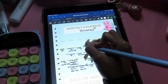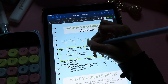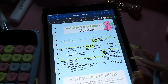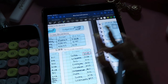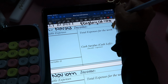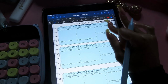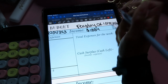All right, you guys, perfect. So our first payday will be $16.64, and our second payday will be $220. So we're going to take the $16.64 plus $220, which is going to give us $18.84. So this will be the payday of the 31st and the 6th. So we're going to say payday of 10/31 and 11/6. So that's the pay period we're going to be looking at, which gives us a total of $18.84 falling in this time frame, right?